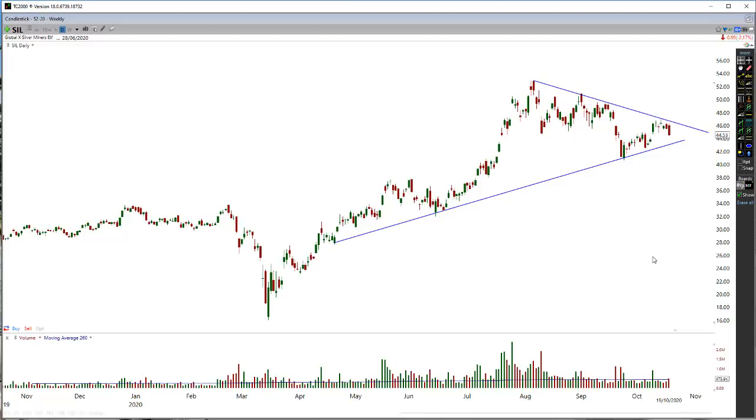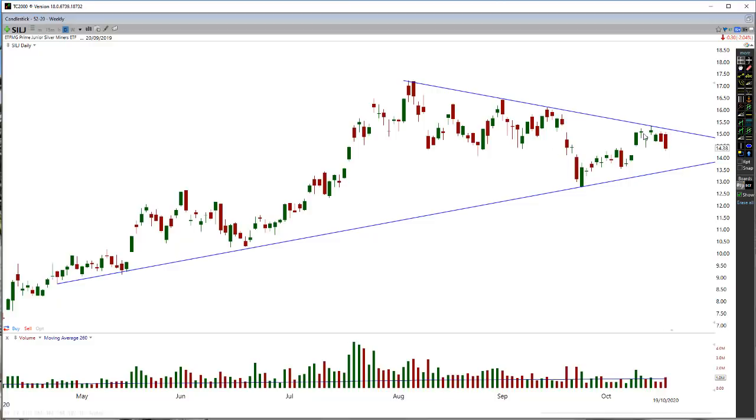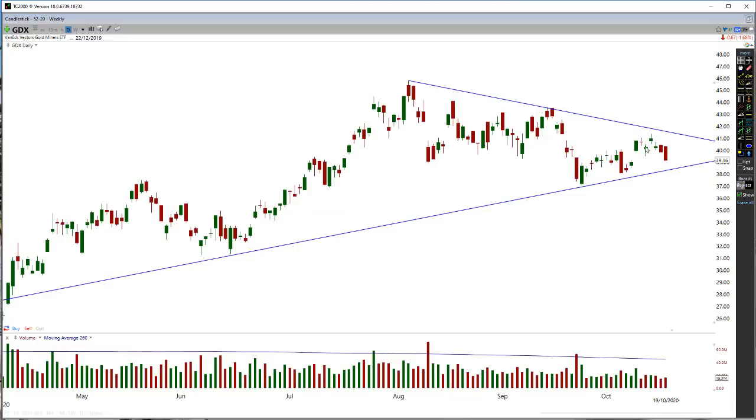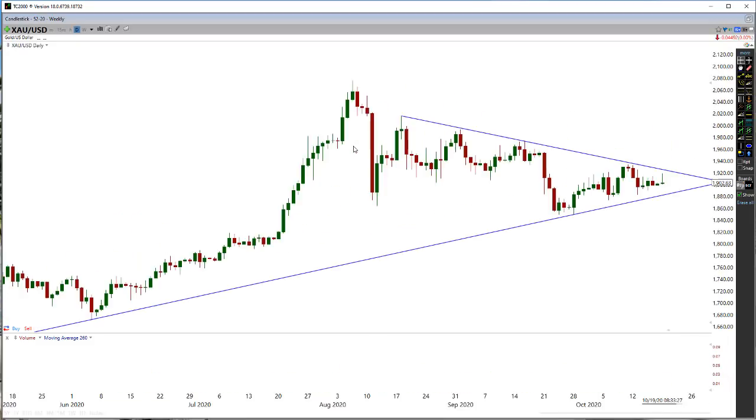The really powerful thing about this, guys, is if we start to see a break above this sort of high point, so above sort of 56, 57, then that's going to be pretty powerful. Again, same for the SILJ, a break above 15.50, we'll see an all-time new high, or a new recent high broken, probably even $18. GDX, once again, a break above the 41, 42 level, and we're probably likely to see a race back up to a new high compared to this high back here in August. And the same for the GDX, a break above $60 is probably likely to see a move to at least $70. Moving on now to gold, and gold is still stuck in this triangle pattern here.